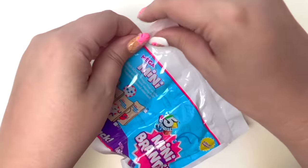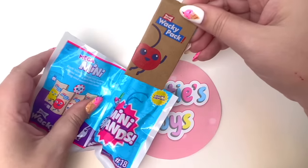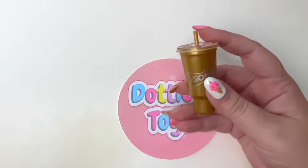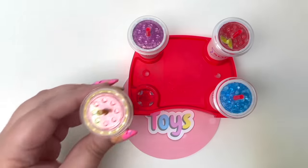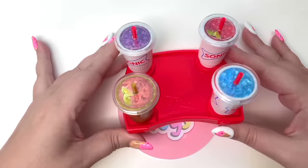All right, here we have number 18. So in our first little pack, we got another cherry. And we also got, I think this is the super rare Sonic Cup. And we can officially fill it up with our rare Sonic Cup.